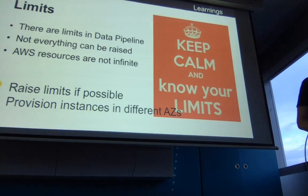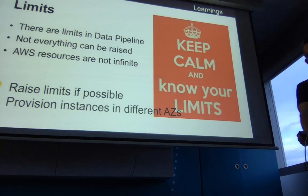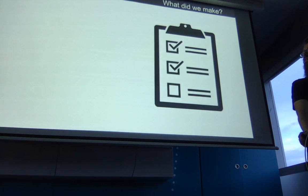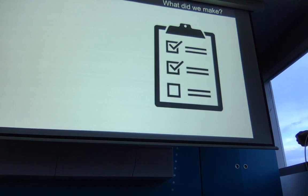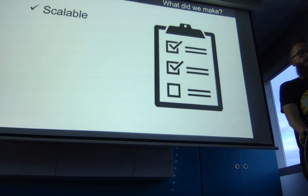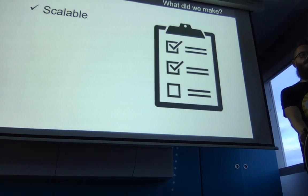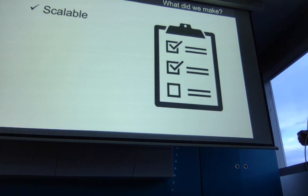So yeah, we have our solution now. We're gonna look back and see if it fulfills our requirements. So yeah, scalability, it's fine. If we need another partition and more data to process, we just put a new task in data pipeline. You can create a new instance to process the data.